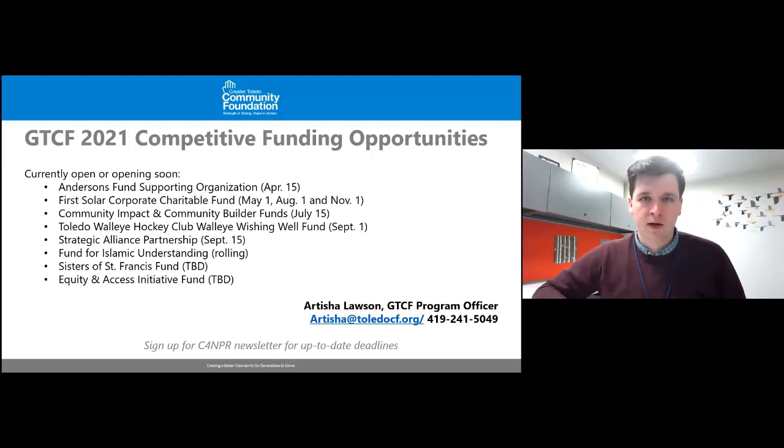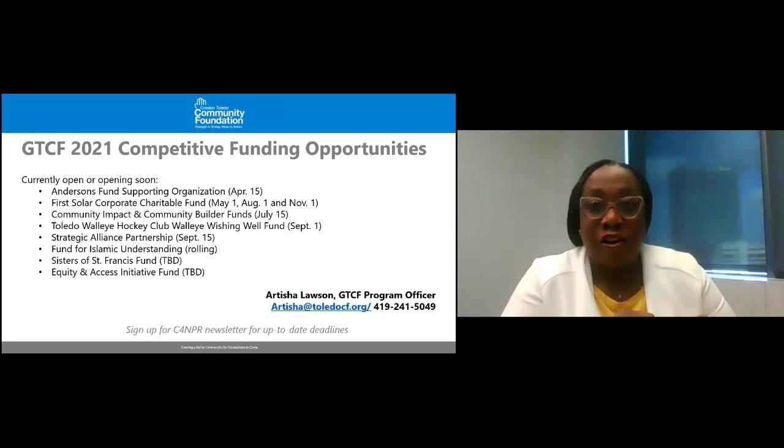So as I mentioned earlier, the foundation that I represent has several open competitive funding opportunities. Here's just a brief snapshot of the grants that are coming up. Anything that was close to deadline, I didn't really want to list here, but if you have any questions about that, I encourage you to go to the website, toledocf.org. And you'll be able to link to the grant guideline to contact that specific program officer with any particular questions. There's my contact information.